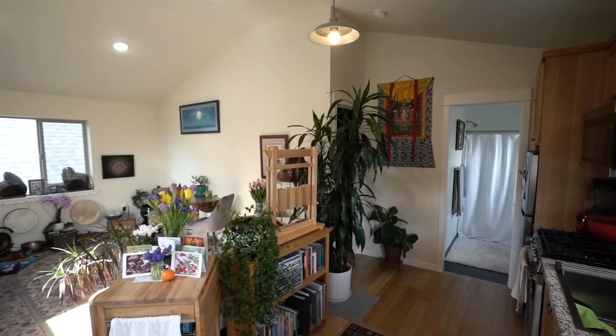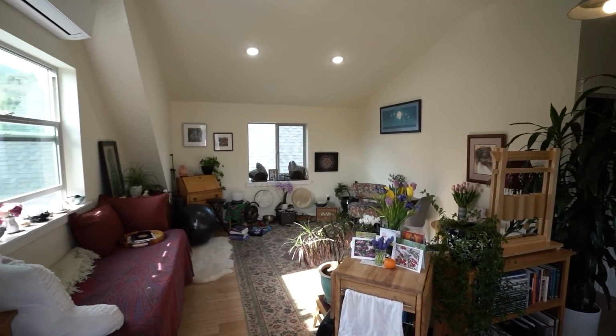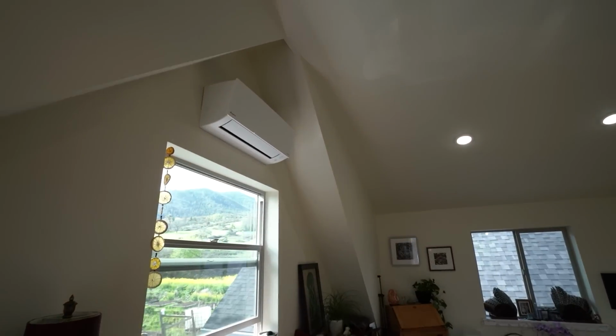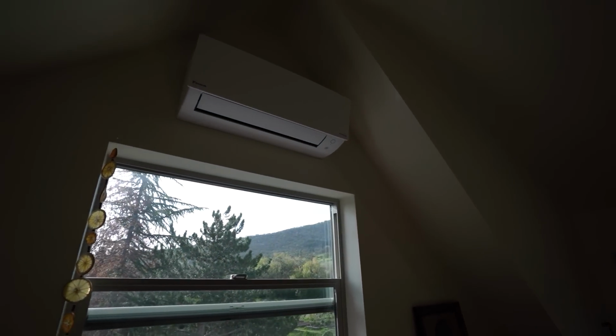So this is the same light fixture package. I use the same material over and over so we don't get decision fatigue when we're planning these. But again, design principles are a window on every wall if we can, lots of natural light, and a vaulted ceiling so we don't feel closed in when we're in these smaller living spaces.